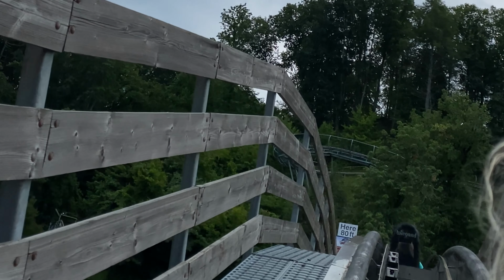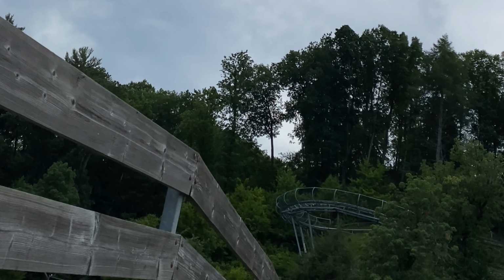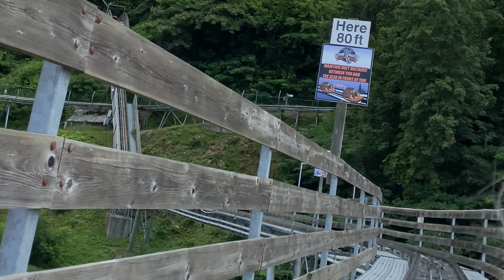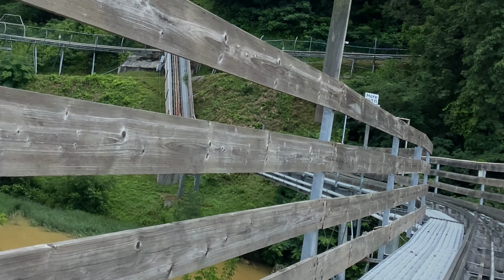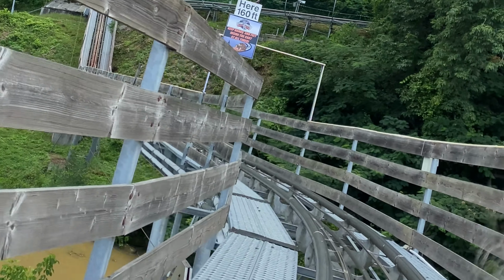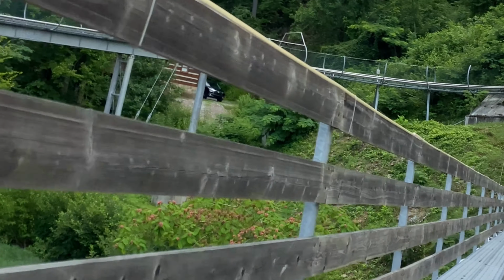All right. Slowly going uphill. All right, here we go. Mom's gonna be like, shh. Here we go. Go fast. Can't wait to go so fast.